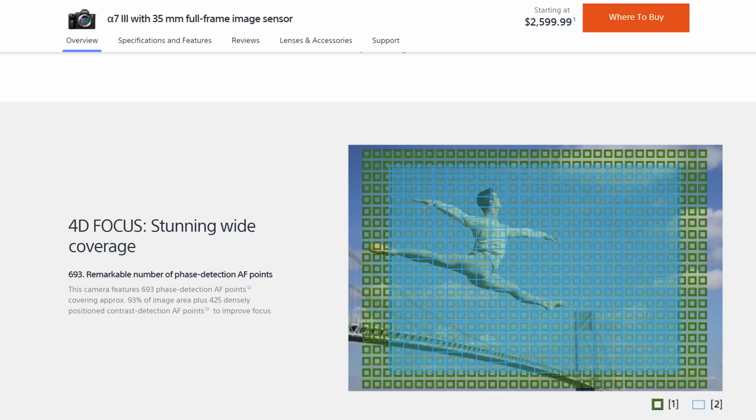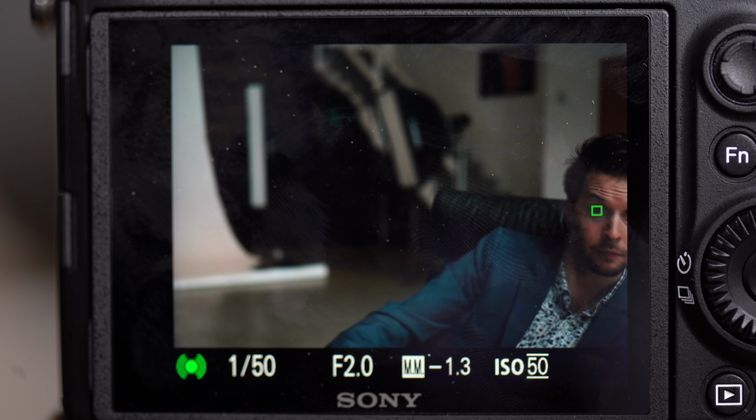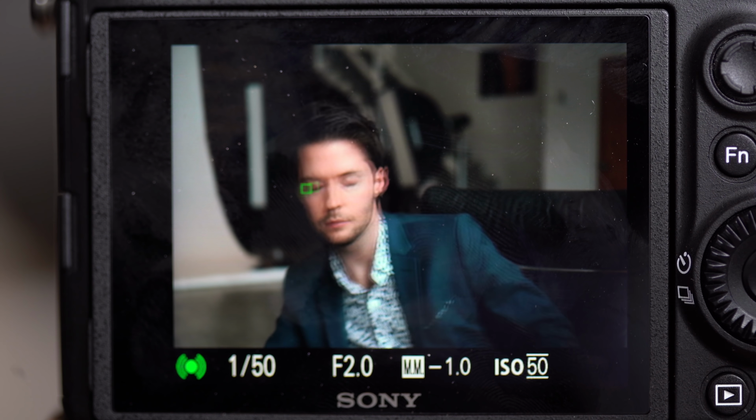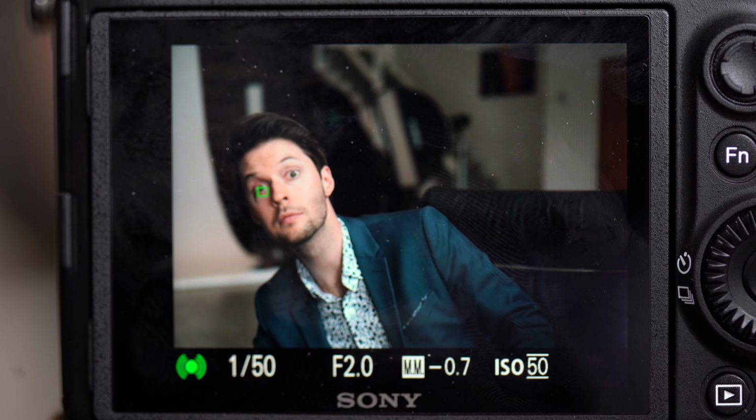So let's jump ahead to the thing that you've probably heard people talk about, the Sony autofocus system. Sony has developed this amazing autofocus system originally on their A9 sports camera and brought it into their affordable full-frame A7 III. What this means is that you've got something like 90% of your viewfinder covered by autofocus points, and all of them work equally well. You can use the eye autofocus system to track whatever eye is going to be closest to your camera, and it follows it amazingly.